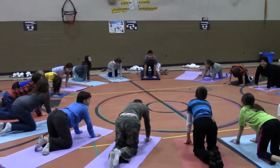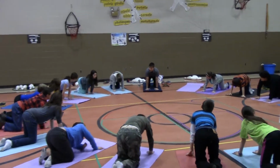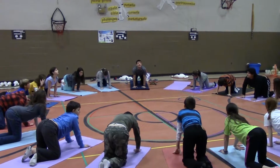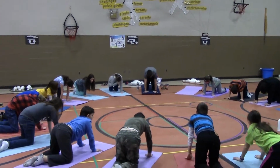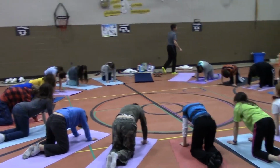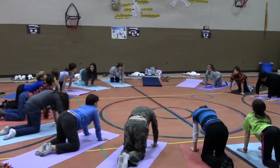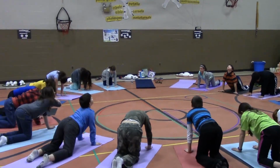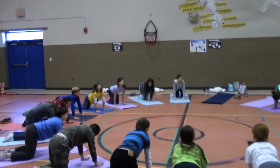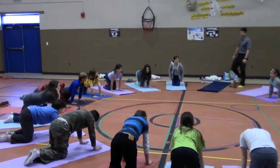So we're going to do cat and cow again, no noises this time. But you're going to find your own breath in this. So really do long and exaggerated breaths to drop your belly on the inhales. And then on the exhales, really push through your spine. Go ahead, do it now, your own breath. Do 3 or 4 of them now. Inhaling deeply and exhaling completely. Keeping your knees directly under your hips. Breathing. And then everyone meet back at the tabletop.